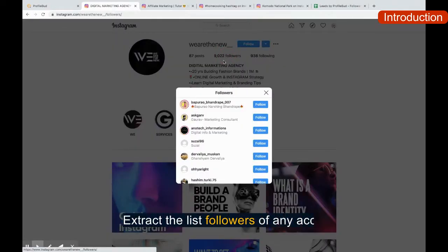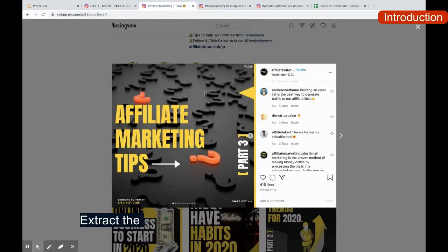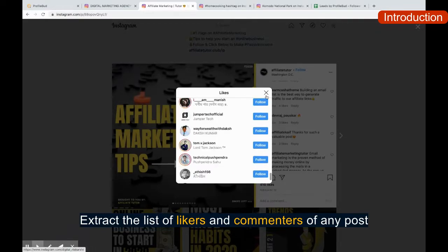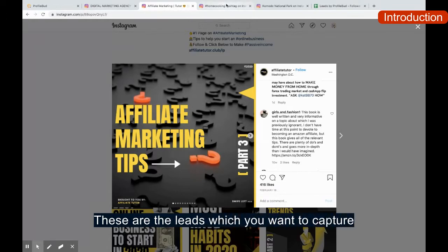If you're a digital marketing agency, the followers of this competitor marketing agency, these are the leads which you want to capture. Or you can get the likers and commenters of a post. If you know the specific post, you can get the likers. And you can get the commenters, people who are commenting on this post. These are the leads which you want to capture.